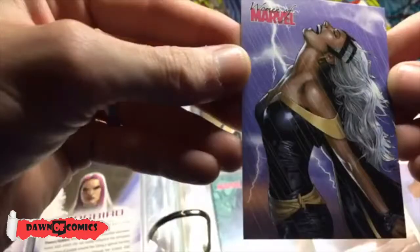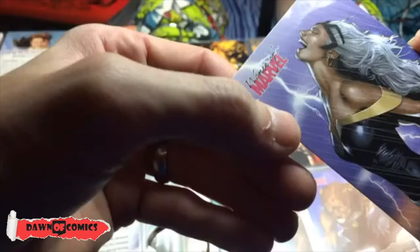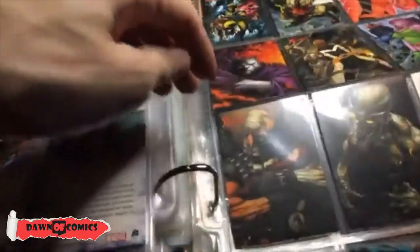But oh, I have to look at this. Look at this. Who did this? Greg Land again. Greg Land is amazing. Look at that. It's like a photograph. It's absolutely beautiful. So yeah, those are my Women of Marvel.